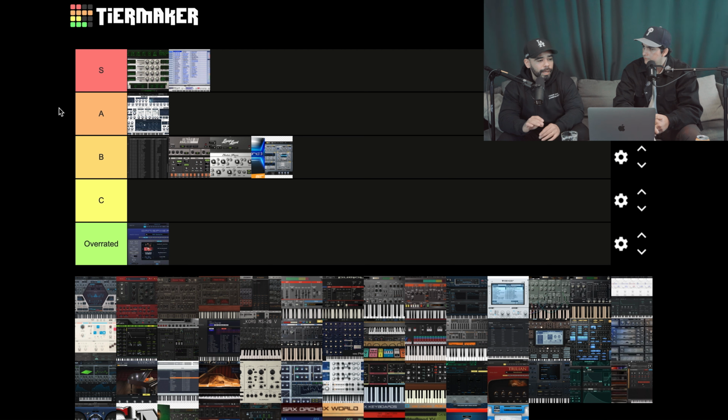So I'm a fan of all the patches and stuff. That's probably, you know, we could leave it at A. I think it's A, yeah. The patch bank and everything going on is very, very musical.